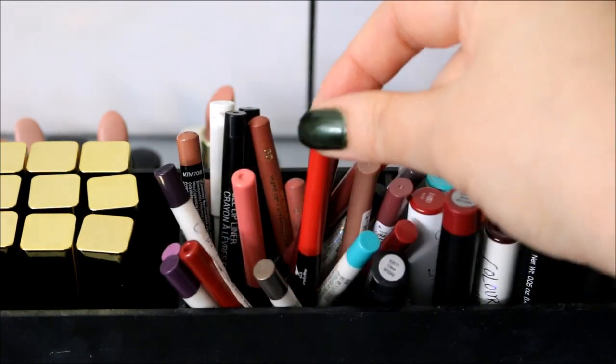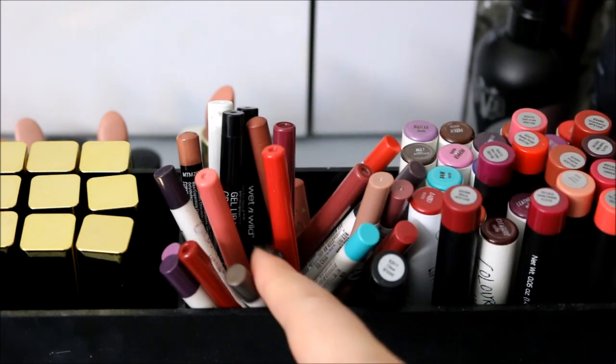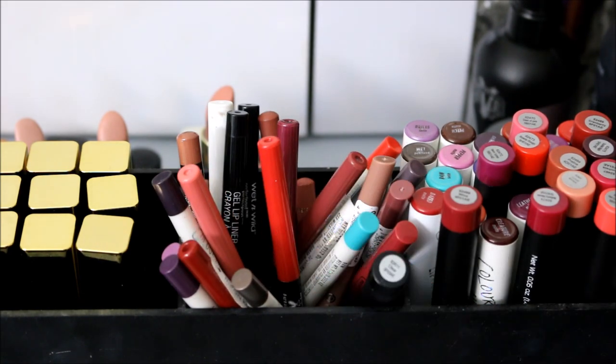But these are really great lip liners. They are retractable. And that's pretty much it. So I'm not really going to declutter any of these. I haven't purchased any other ones except for the Wet n Wild ones.